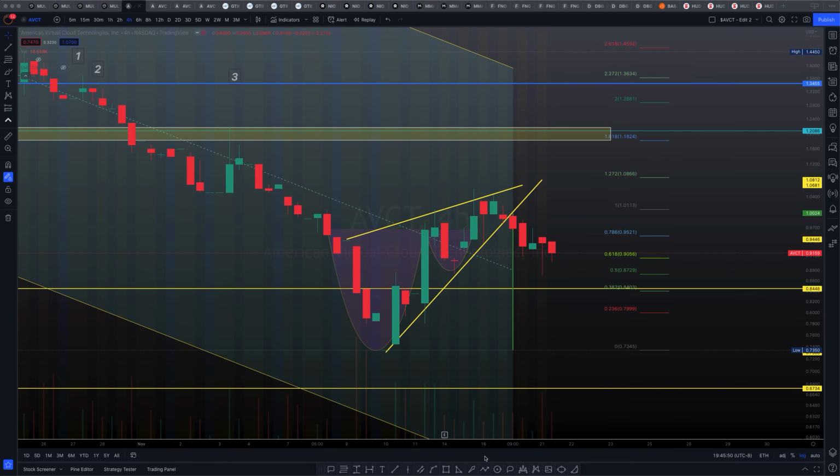AVCT is continuing the downside that we were speaking of regarding the ascending wedge right over here. But how low can we actually go? Let's go ahead and verify those things within this video.